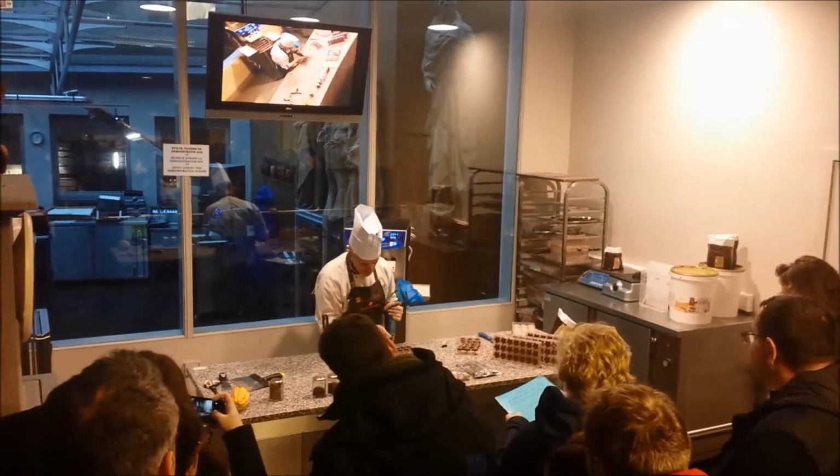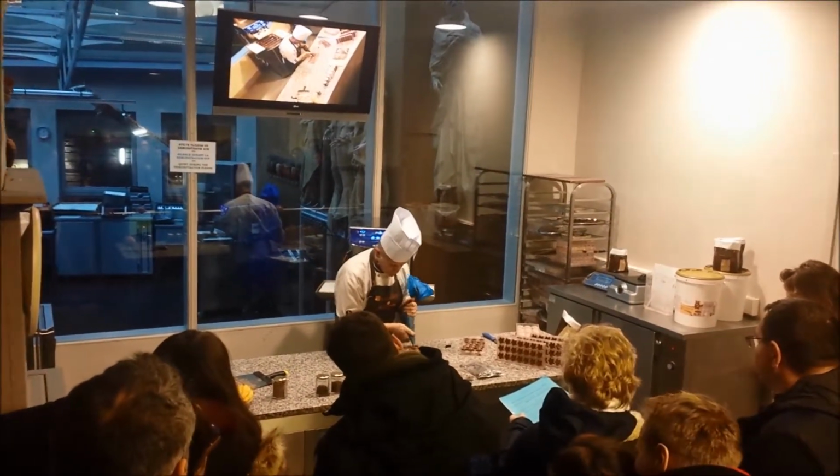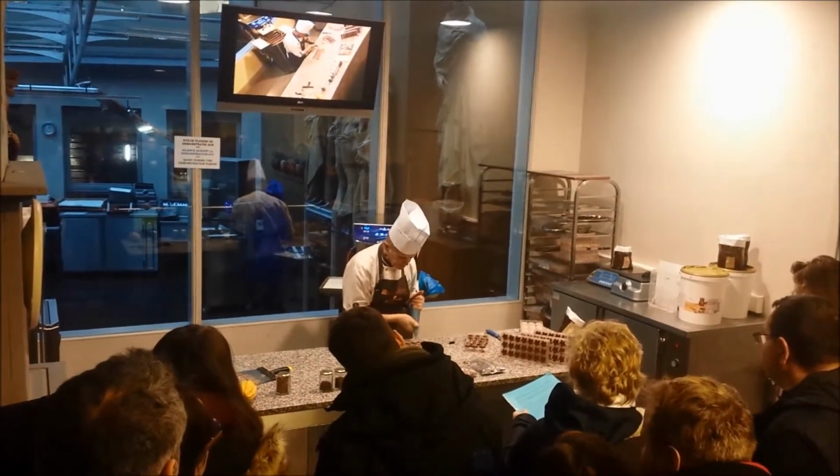This cream, hazelnuts, sugar, and a little bit of chocolate. It's praline.